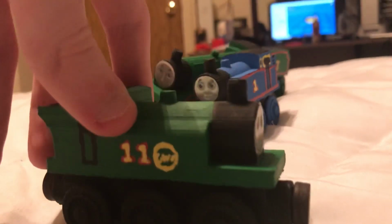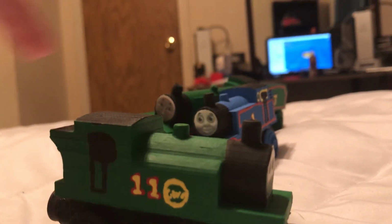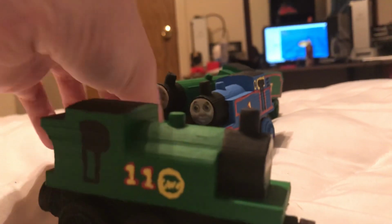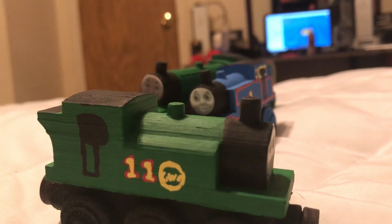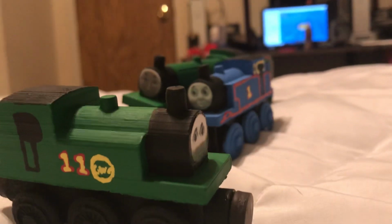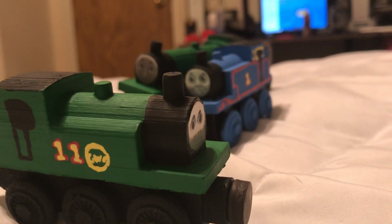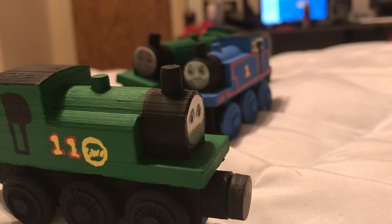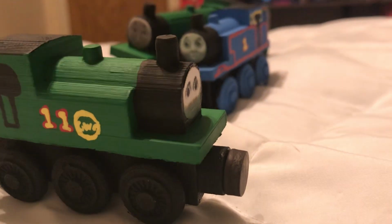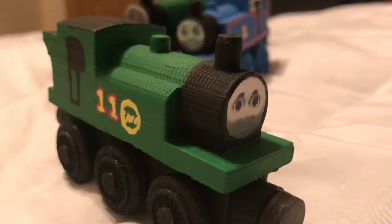Next we have Oliver. Oliver here is another one of my favorite characters. Henry may be one of my favorite characters, but I don't know. I do like Henry, because I find Henry interesting. I mean, Henry can get sick sometimes, but Sir Topham Hatt always makes him feel better, like gives him Welsh coal and whatnot. Henry was out of character in Season 8, and he was kind of a wimp, so that's why I didn't like the show in the Miller era. Anyways, let's talk about Oliver here before I get off topic.